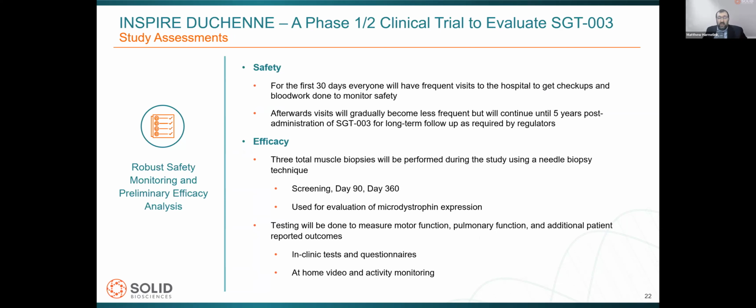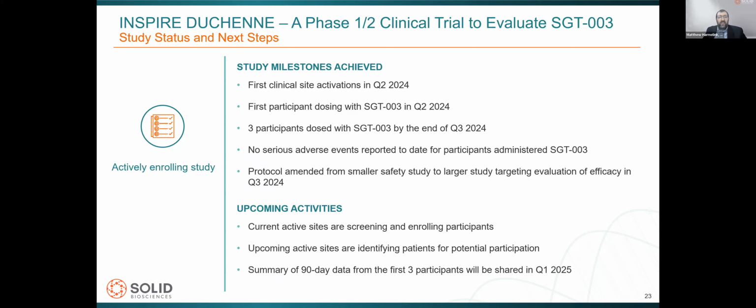Because we are looking at a safety study, we have a lot of 30-day initial visits. We want to follow the patients very closely with frequent checkups and blood work to monitor for safety. After that, the visits gradually become less frequent, but they will continue up until 5 years post-administration for the long-term follow-up as required by regulators. For efficacy, we are looking at 3 total muscle biopsies to be performed during the study with a needle biopsy technique, one at around screening, one at day 90, and one at day 360. This will be used for the evaluation of microdystrophin expression. In addition, testing will occur with different motor function, pulmonary, and other patient-reported outcomes. There are in-clinic testing questionnaires, and also some at-home video and activity monitoring as well. So a very broad reach of looking at different areas.